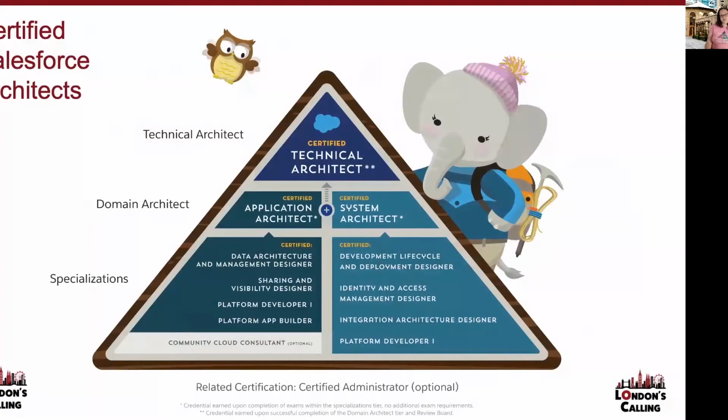In terms of the certification, this is the architect pyramid, and there's Ruth, who represents architects. And as you can see, there are almost two pillars. One pillar of the triangle represents the more functional side, so the application architect side.